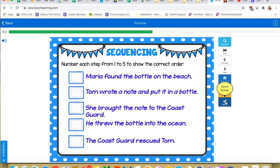Listen. Okay, Maria found the bottle on the beach. Tom wrote a note and put it in the bottle. She brought the note to the Coast Guard. He threw the bottle into the ocean. Coast Guard rescued Tom.